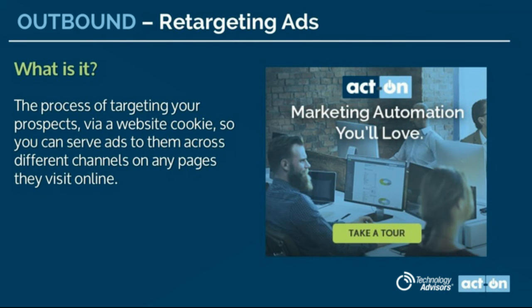Even if your prospects know who you are, which they probably do, it's going to take multiple exposures to move a prospect closer to the purchasing action, and retargeting allows you to do just that. It gives you that additional exposure that you really need.